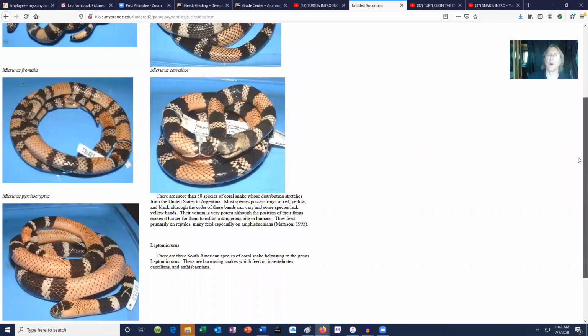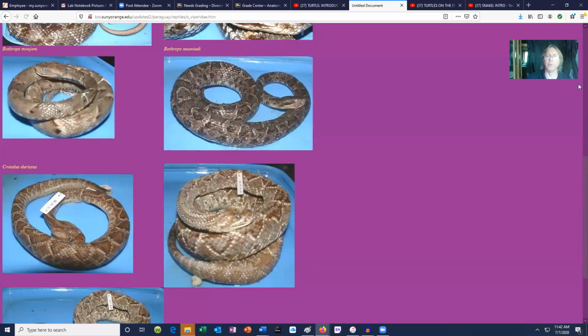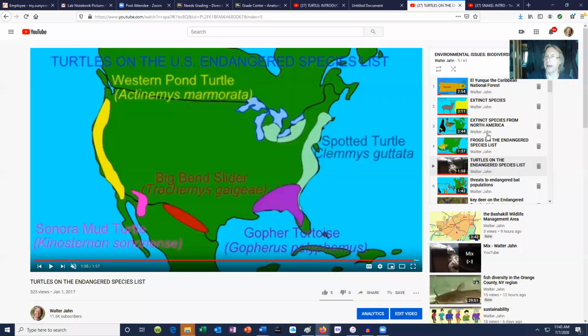All right, so here are coral snakes. These are poisonous, which we don't have in Orange County. And then here are vipers, which are also poisonous. And so biodiversity should always be treasured, but especially in those parts of the world where most of Earth's biodiversity lives, the areas which are closer to the equator. And so this was just a glimpse into that aspect of biodiversity having that geographic component.